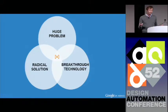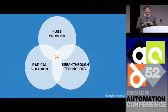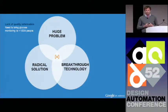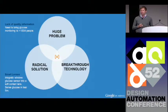So let's revisit the Venn diagram with that information, and then you can kind of see our thought process, which is, you know, kind of how we decided to work on this in the first place. Do we have a huge problem? Definitely, and it's a very, very succinct, self-contained problem statement. We want to bring glucose monitoring to over 100 million people that are out there that are at risk or have pre-diabetes. There's a clear need. No one has solved this problem yet, but we really want to do this because it could improve people's lives.